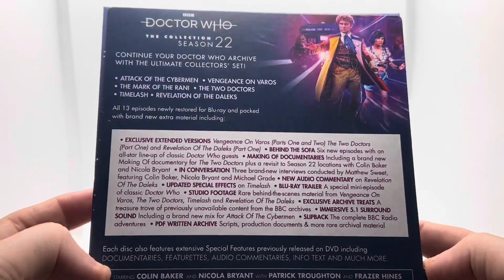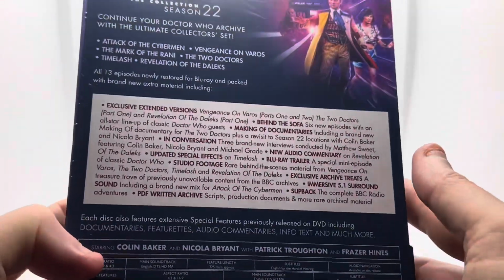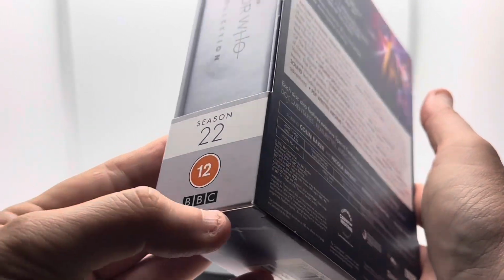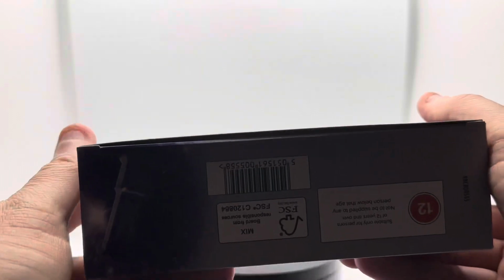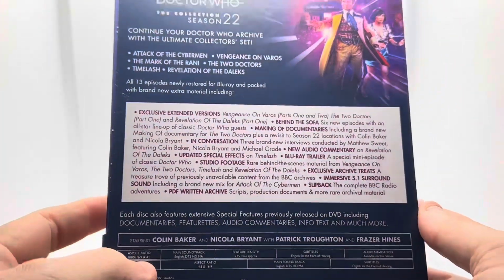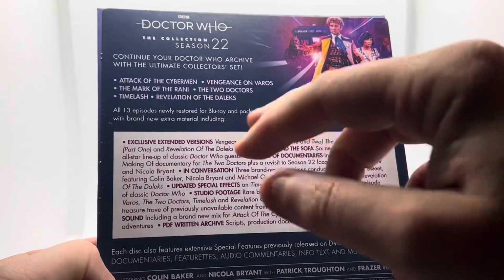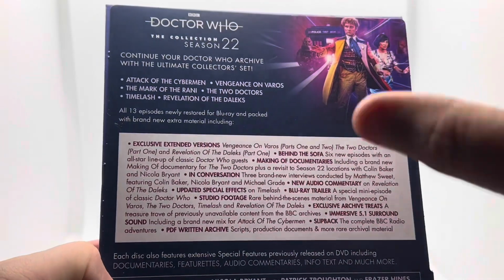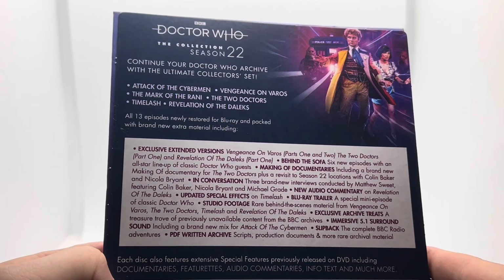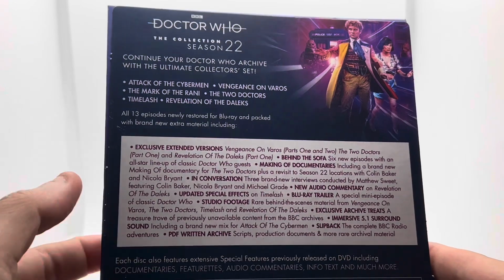So here we have the slip cover, which, as those of you who've stuck with me so far know, I keep on just so it keeps those corners and the bottom nice and clean and protected from any rough scuffs. There's nothing there to write home about. This has 6 complete series in here: Attack of the Cybermen, Vengeance on Varos, Mark of the Rani, The Two Doctors, Timelash, and Revelation of the Daleks.